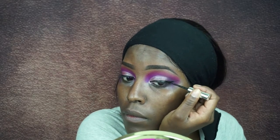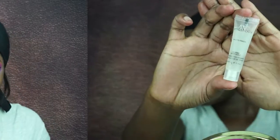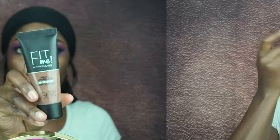Now I'm taking my liquid ink eyeliner. This one is from Essence, my favorite eyeliner ever. And this one is also from Essence, the mascara. It's a cheap mascara, but it's a good one. So I'm taking this small Smudgebox primer, one of the best primers. I only have the small size because it's so expensive.